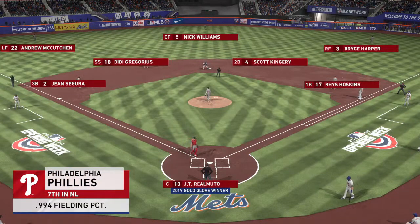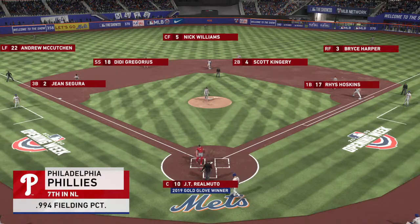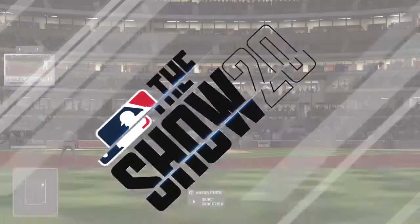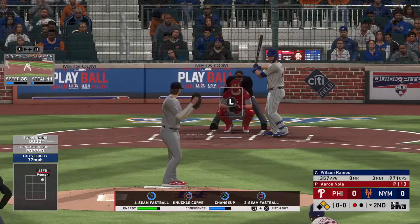And guys, the thing I want you to take a look at today is, in today's game, the new age, everyone wants to move around. This manager does not like to shift a lot. Maybe a step to your right or left, but there's a lot of trust that the pitchers are going to execute. So let's see how it works out for them in this one.